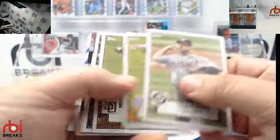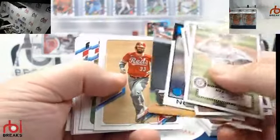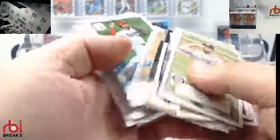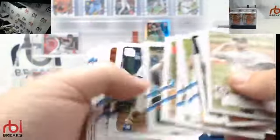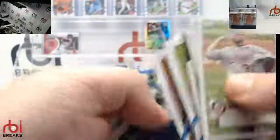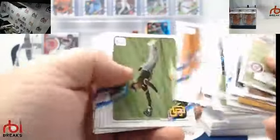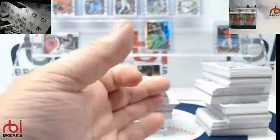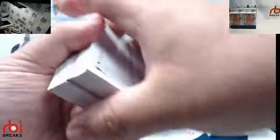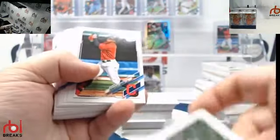52 Topps, 86 Nolan Ryan, 70 Years of Topps, Hank Aaron, Luis Garcia rookie, Luis Robert.